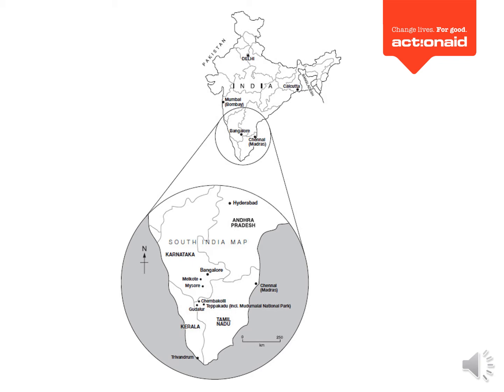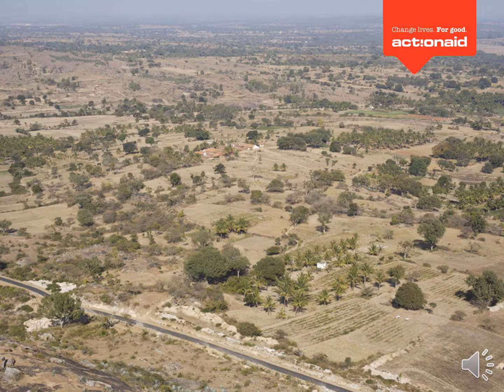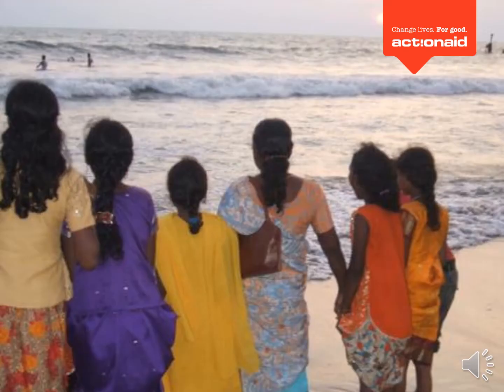So to the southeast of Chembakolli are the plains of Tamil Nadu, and on the southwest of Chembakolli is Kerala and the coast. So here we can see there are some children on a school trip that have gone to the Kerala coast. So it's not too far on the other side to the flat plains.